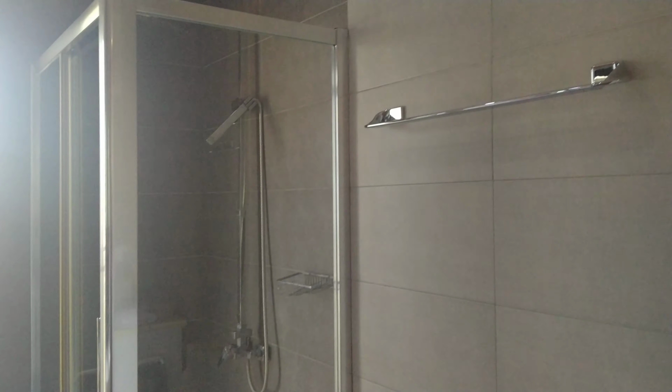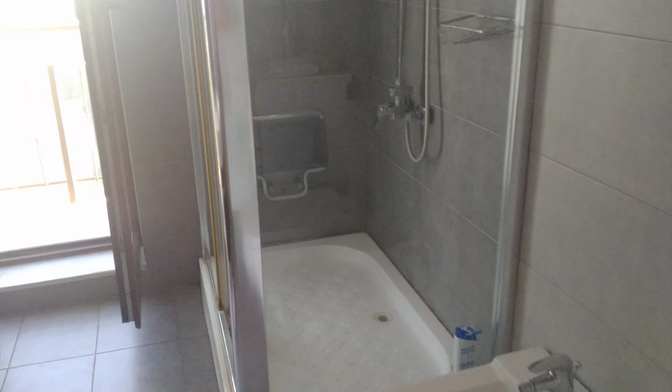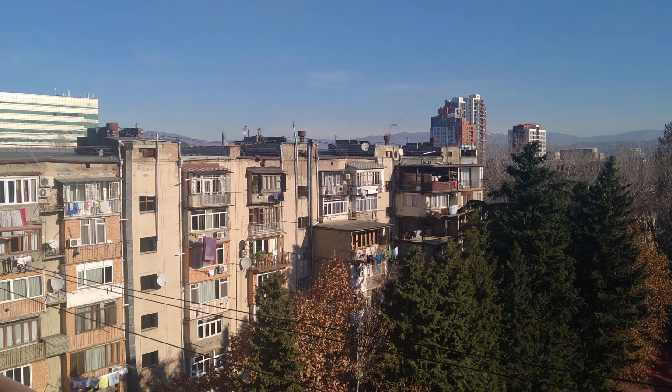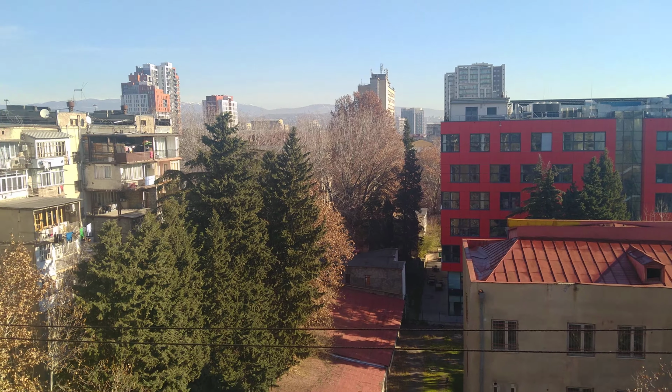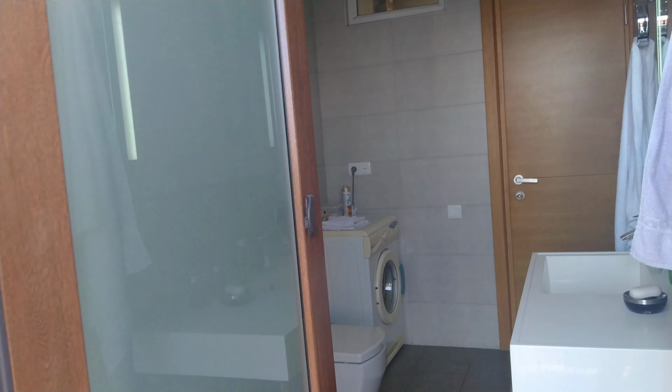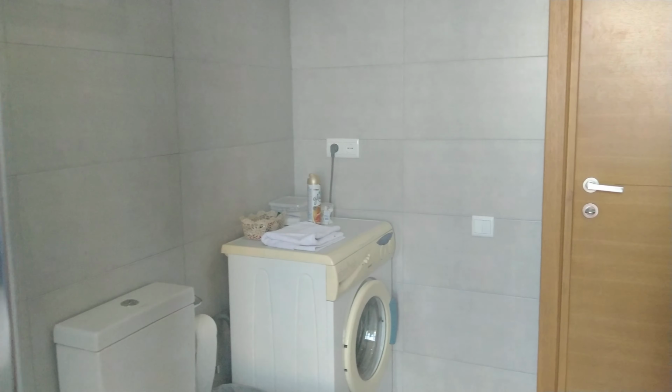So this apartment has 3 beds, 1.5 baths, and 3 balconies plus a rooftop terrace. So this is the first balcony right off the bathroom. You can see some of the mountains in the distance. And let's see, this leads to one of the bedrooms. That's the door into one of the bedrooms, and this is a window into the second bedroom, but I'll go back in there in a minute. And a little window into the other half bath.